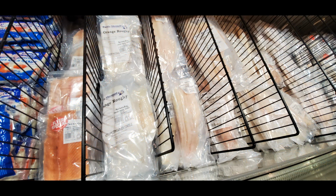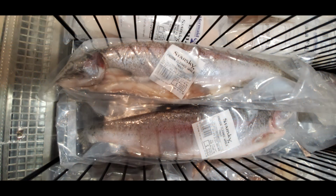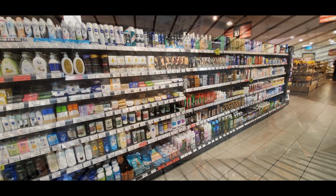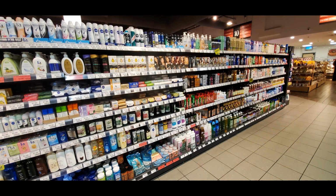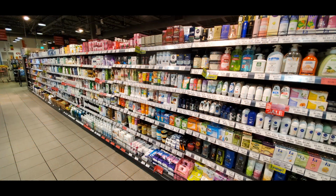Okay, so a lot of their store brand products on display here too. Orange roughy, and they have carp and salmon, trout, rainbow trout. And then the few aisles next to it are the cleaning products and personal care items, things like that. That end of the store.